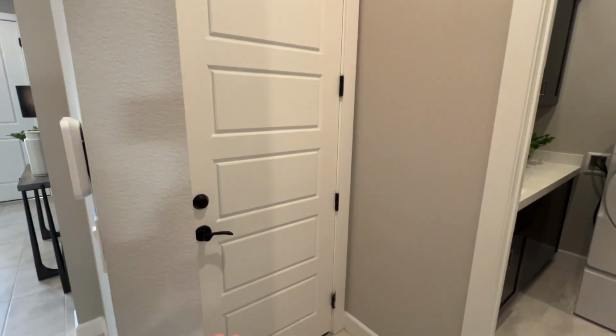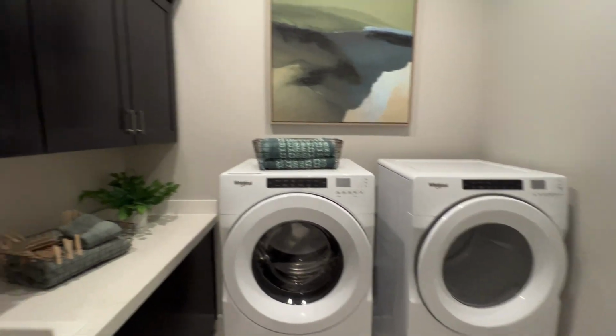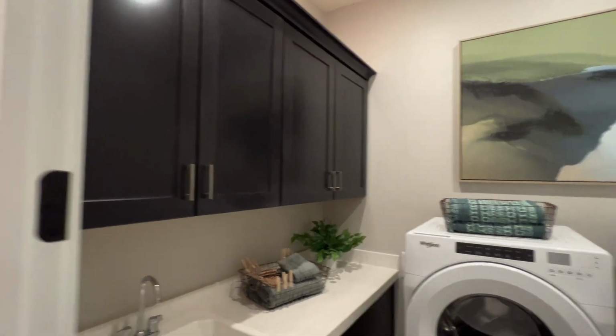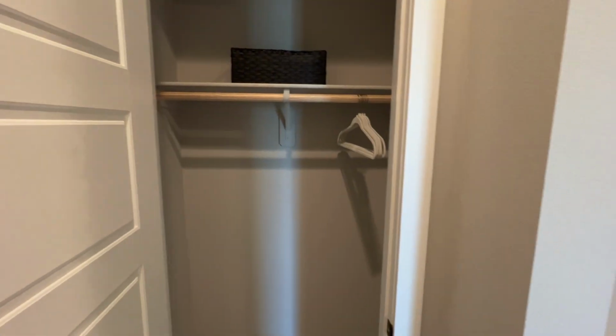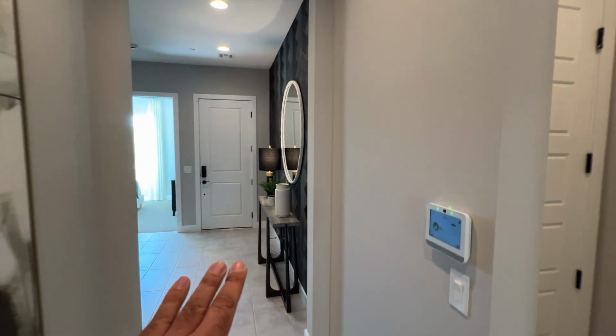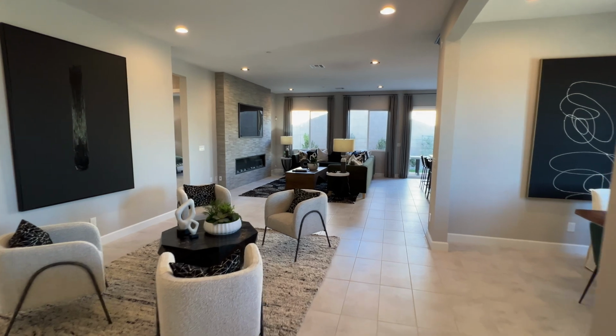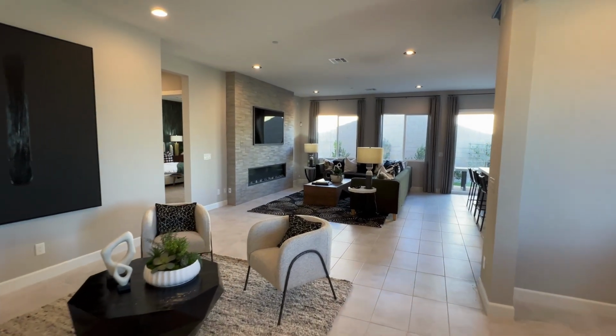So here's your 2-car garage. We're not going to check it out. And here's your laundry room. So you are at that spec'd out home. It did mention you're going to have a sink and your cabinets. Then here, you have your coat closet. So before we go down any further, quick recap. That's what we came through. We saw that first bedroom, then right here to the left, that other bedroom. Then here is your laundry room. And then we come over here. Check this out, guys.